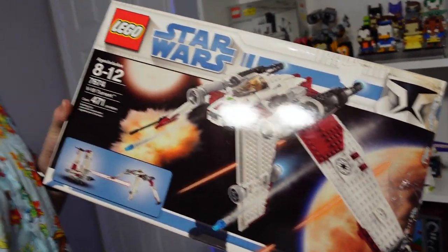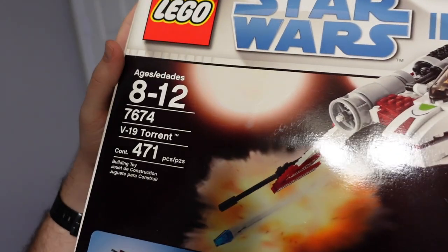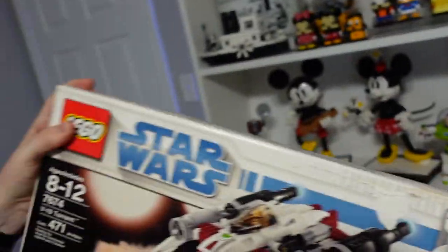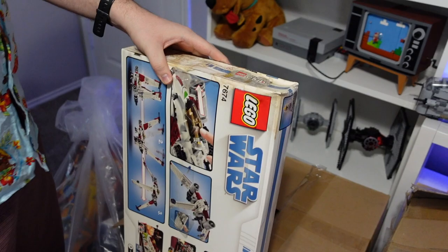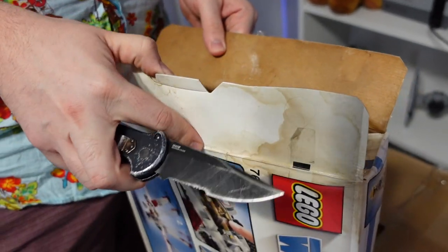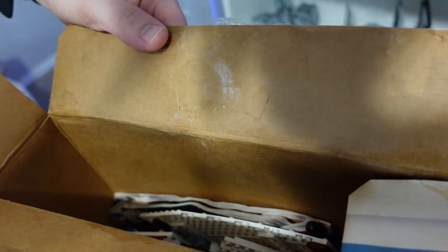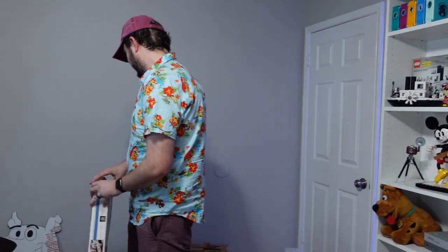All right, this one. This one's awesome. V-19 Torrent. There was rumor of this one coming out again in like 2018, but it never happened. The box is in really good shape too. Yeah. Mine is that side. Yeah. The other side looks good. Yeah. So let's take a look in here. I think this one feels like a big set's inside. Yep, there it is. V-19 Torrent. Oh, it's beautiful. The structure's damaged as heck, but. That's what you get. You excited? Yeah. All right. That one's gonna be the first one built, along with all four of those.